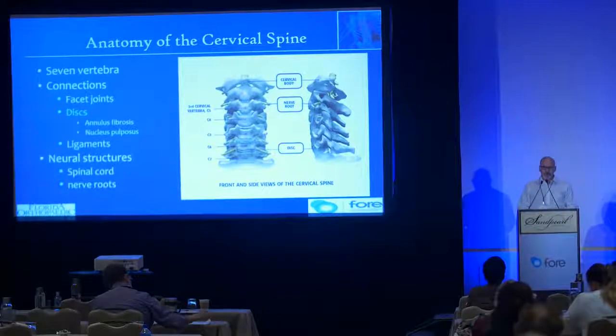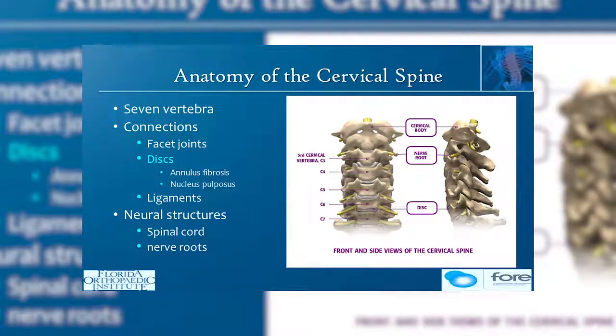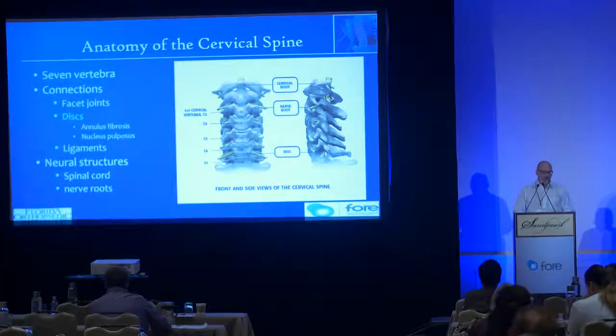Let's review the anatomy of the cervical spine. As I'm sure you all know, there are 7 cervical vertebrae, and they're connected to each other through several joints. There are 2 facet joints, one on either side in the posterior aspect of the spine. Then we have the disc, which is also a joint, and the supporting structures, which are the ligaments. Inside of this spinal column, we have the neural structures, the spinal cord and the nerve roots.